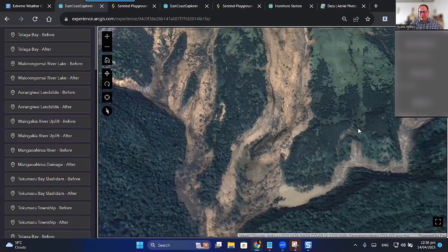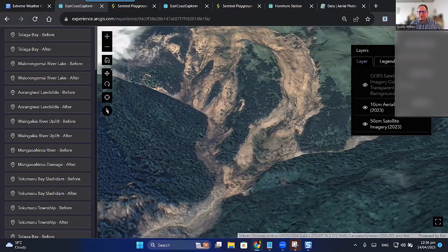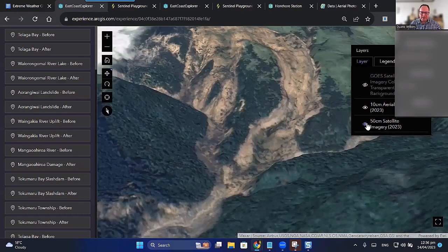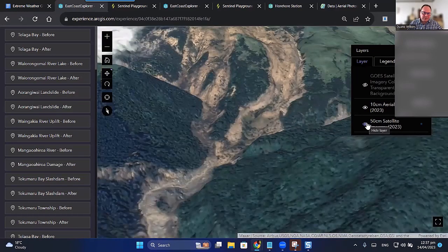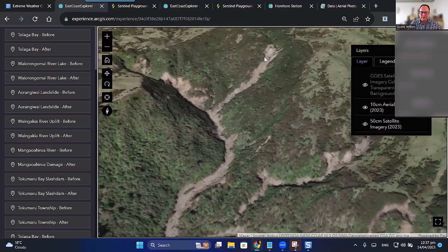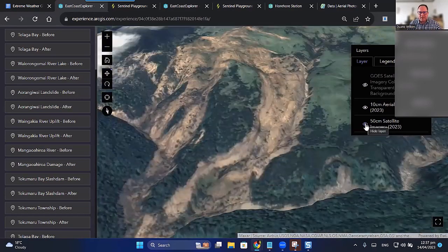I'll give you a tip here. You don't have to keep coming back to these shortcuts. You can actually just come over here on this layer and turn them on and off. So you can go before, after, before, after. So before, we can see there is a small lake there. After, it's gone. Before the cyclone, we can see the kind of level of slippage and erosion. And then after, you can see there's been a massive slip down through there.